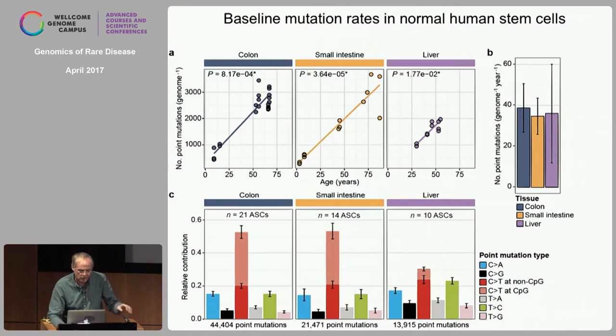What we do see, following Mike Stratton, director here, is that the mutation signatures tend to be different. Small intestine and colon have a lot of signature 1, which I believe is a methylated C that becomes a T. And we see less of that in the liver. So we're now hoping to do this for all organs that we can culture.